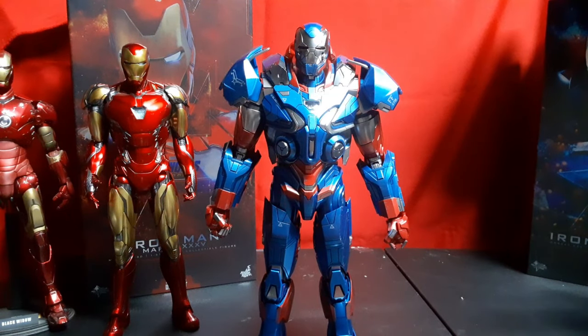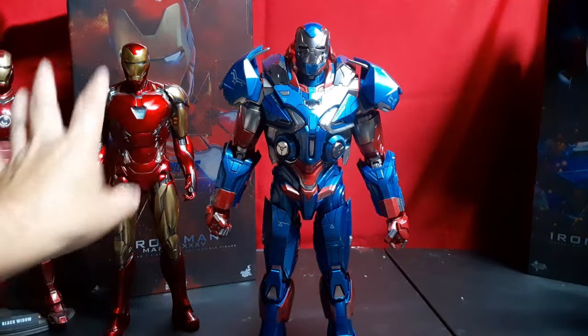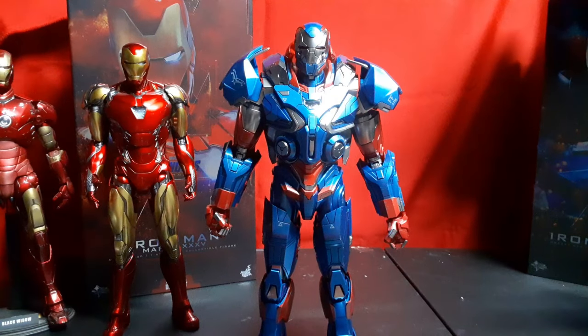So what else am I looking for? I'm not looking for every armor of Iron Man, even if the price goes down. I saw Bones for 160. I'm really tempted to get that, and it's probably gone by now. But when I saw the Hulkbuster, one of the things I was interested in getting was the Mark 85 and the Iron Patriot, which I knew at the time I would never ever be able to get.